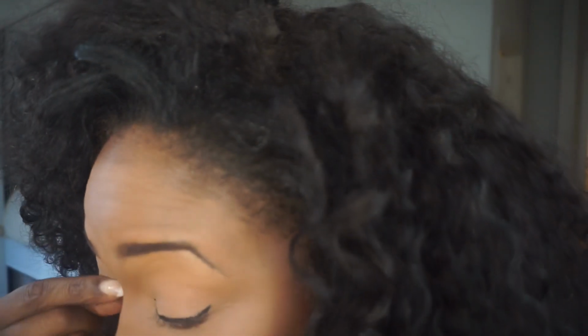Oh, I got glue everywhere. This don't even feel like it's on good. I'm about to do that over. I do not like doing my eyelashes over. Oh, they irritate me.